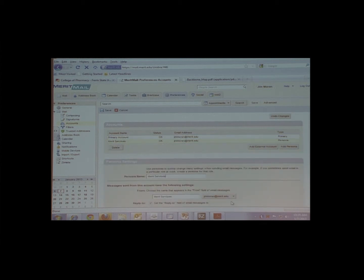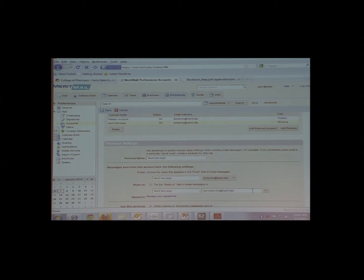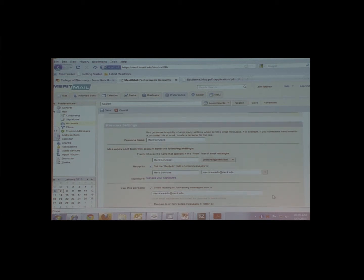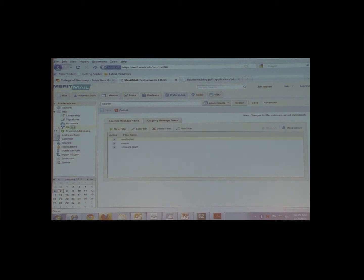And if I send as Merit Services here, I actually have to change this email address here. And it should be Merit Services. So you can see that the email address is sent on the reply to reply to services-info. So I have those two different accounts that I can use to send email, and then it helps direct mail back to me.